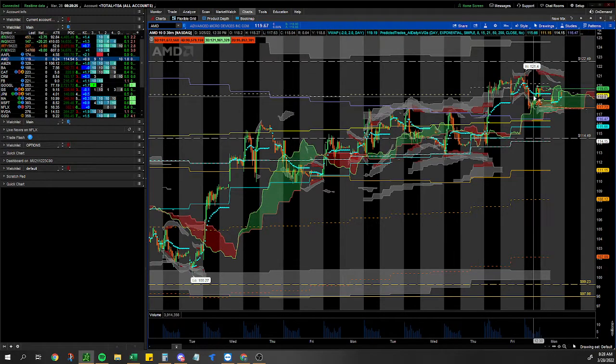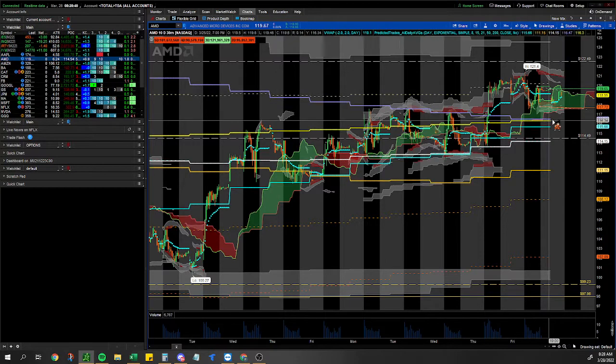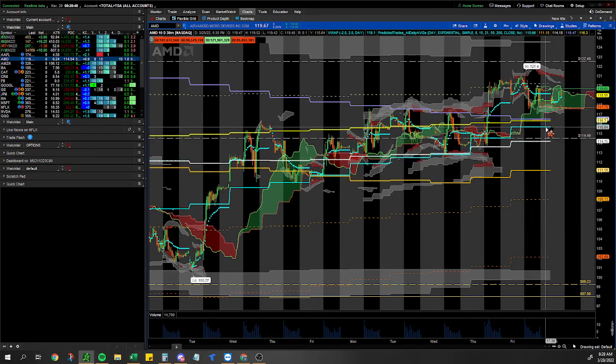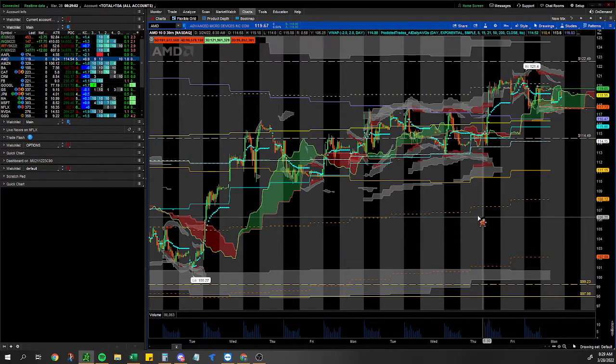AMD opening in the middle of its 30-minute Ichimoku, nice flat bottom around 117, which is right at the bottom of the squeeze, which looks like 30-minute and 1 hour. If we start to lose that and fall, we're going to probably test these daily moving averages, the 50, the 200, and the daily 8. If we go past that, we have the mean right below, about to line up with our key at 114.50, which is POC. So keep an eye out on POCs as we near the end of the month.